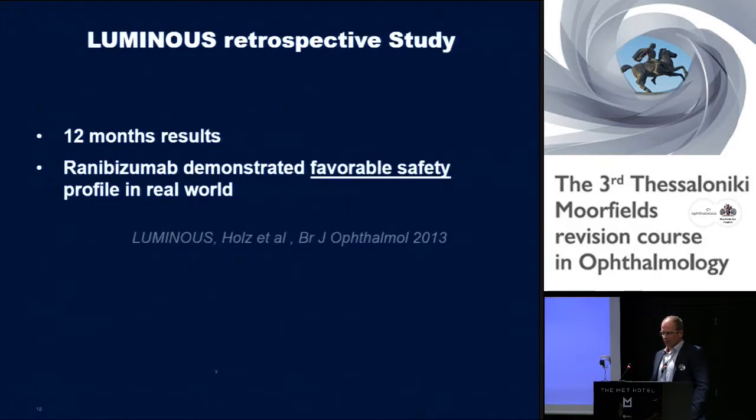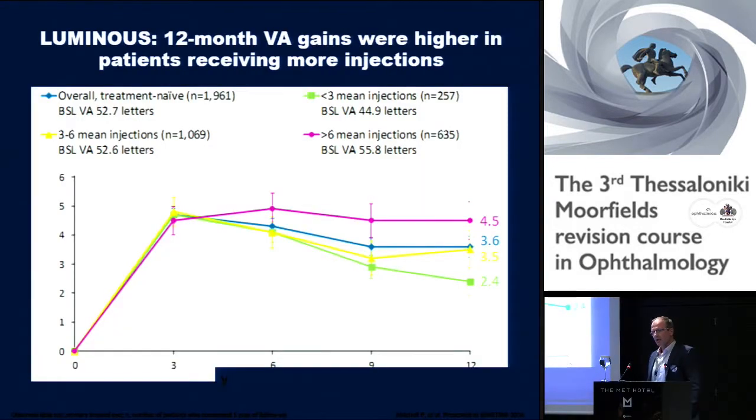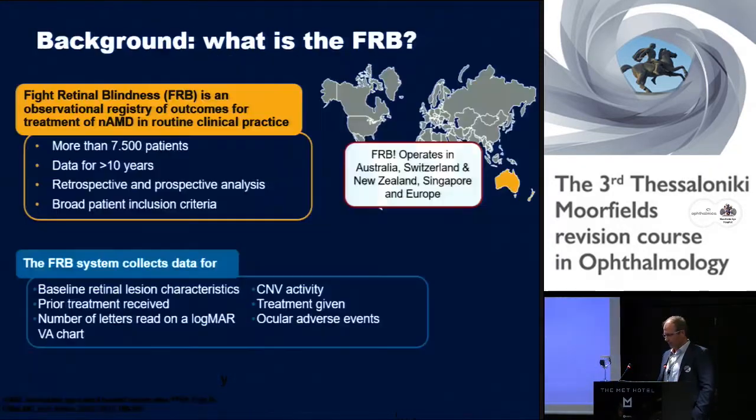With the first publication, the retrospective study, they have demonstrated that ranibizumab has a favorable safety profile in the real world. There has also been another announcement at Euretina 2016 showing a significant gain of letters over a year, but the ones who did better are the ones who had more injections, which is in keeping with the randomized controlled trials and the extent of those.